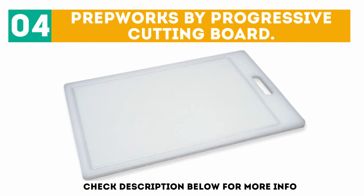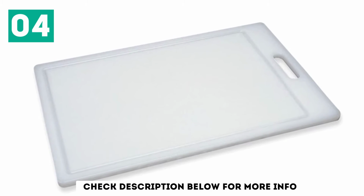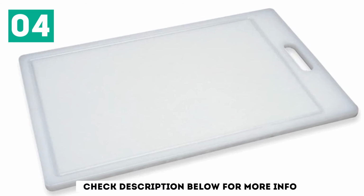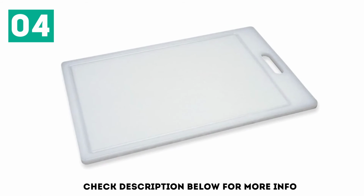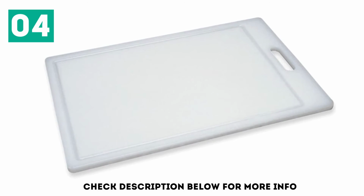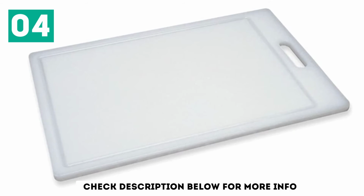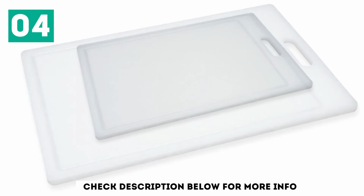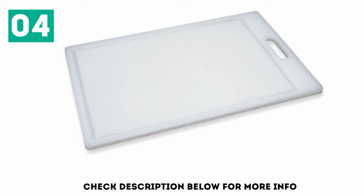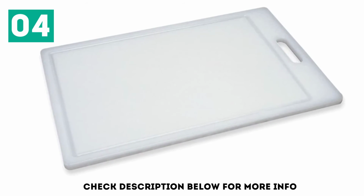At number 4, Prepworks by Progressive Cutting Board. The Prepworks by Progressive Cutting Board is a great value at a bargain price. During testing, the textured surface gripped food nicely, preventing it from sliding around as I chopped. The board adhered well to the countertop, and it stood up to beets without staining. Unlike the other plastic cutting boards in the lineup, it didn't harbor odors from our gooey garlic paste.